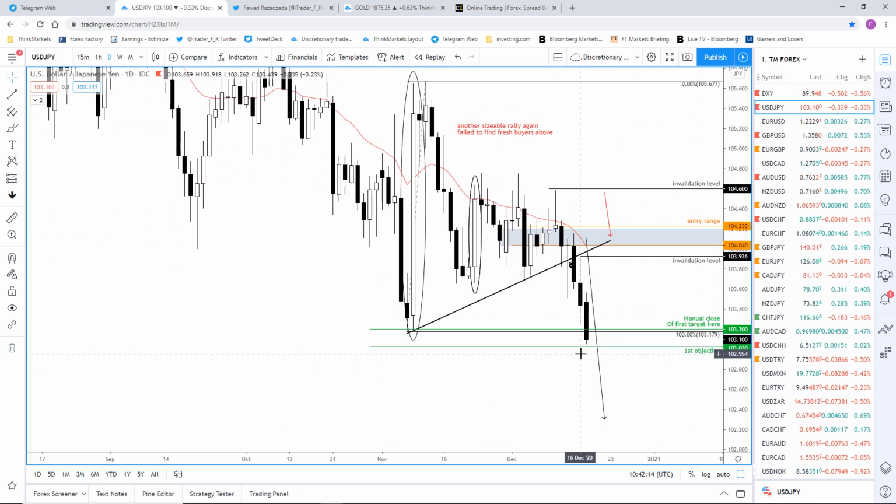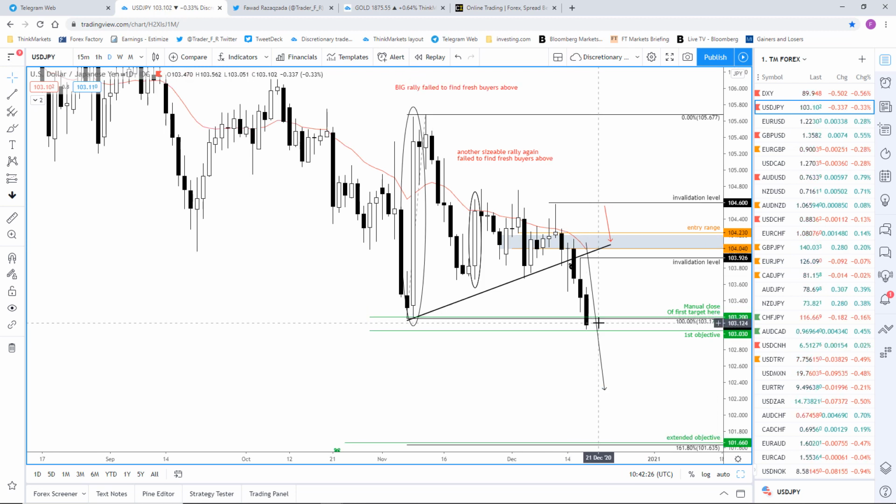as you can see, it almost got to our first objective. But what I did is I closed the first portion of the trade a little bit early, because at that time I noticed the euro dollar was coming off the highs, and the dollar was getting a little bit of a bid, which meant that there was a possibility that price could form a double bottom here, or a small false breakout reversal signal, which I mentioned in the group. I'll show you in a minute.